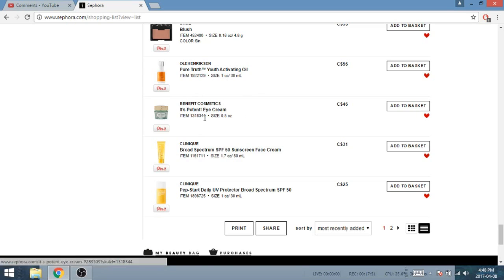The Benefit Potent eye cream. I don't really need an eye cream right now, and the one I'm using is slightly cheaper than this anyway, and I like it, I think, a little bit more. But this is a really good eye cream.